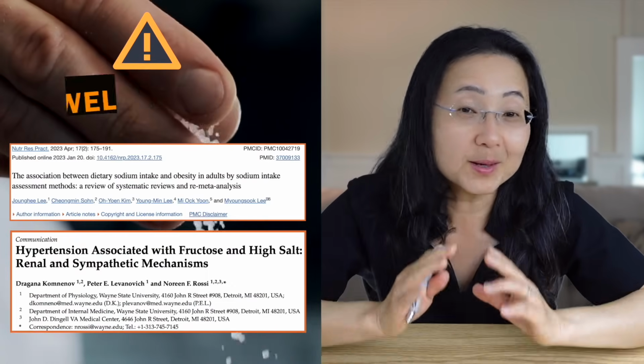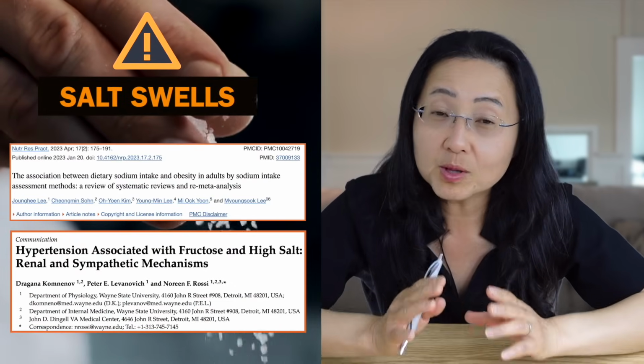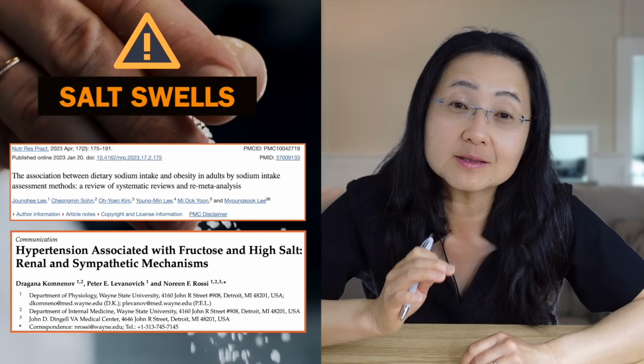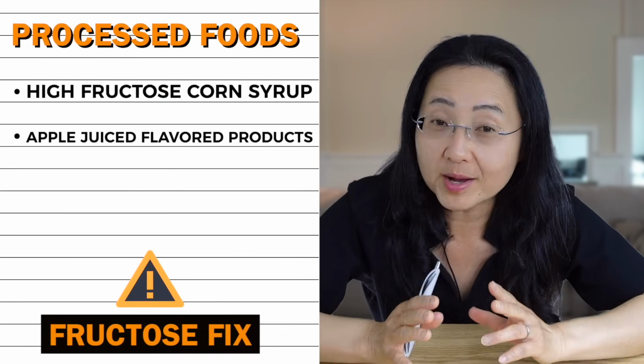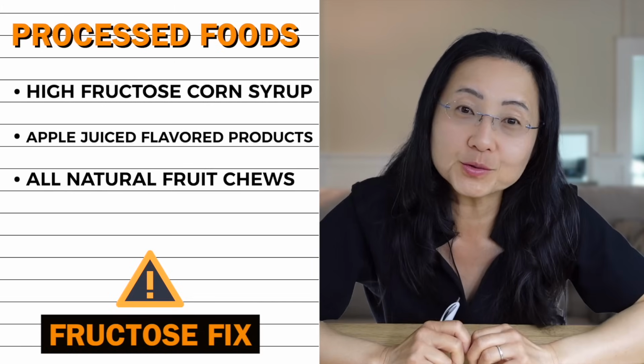Salt will make you just simply eat more food, and it elevates your blood pressure, especially in the presence of fructose, a sugar found in processed foods such as high fructose corn syrup, apple juice flavored products like all natural fruit juice, and table sugar, which is half fructose found in your favorite treat, muffin or sweetbread. Please don't confuse this with fructose found in whole fruit, which is very little fructose because the majority of the fruit is water. And all of this is trapped in a hard shell of fiber.